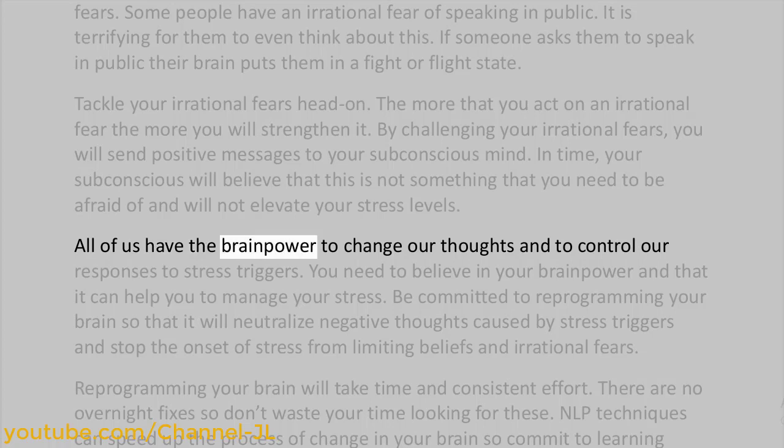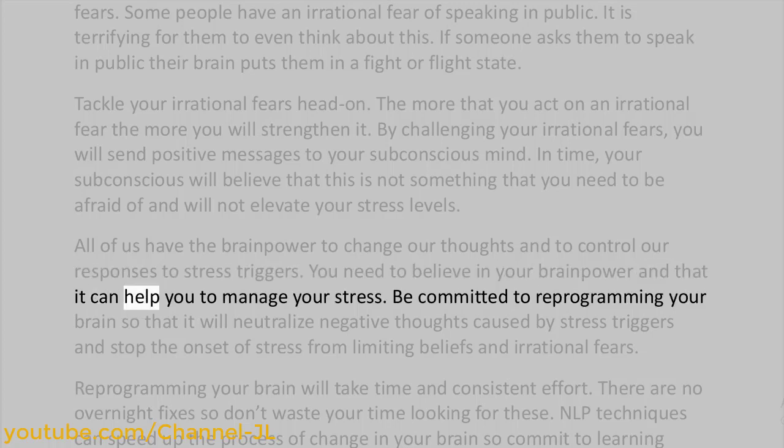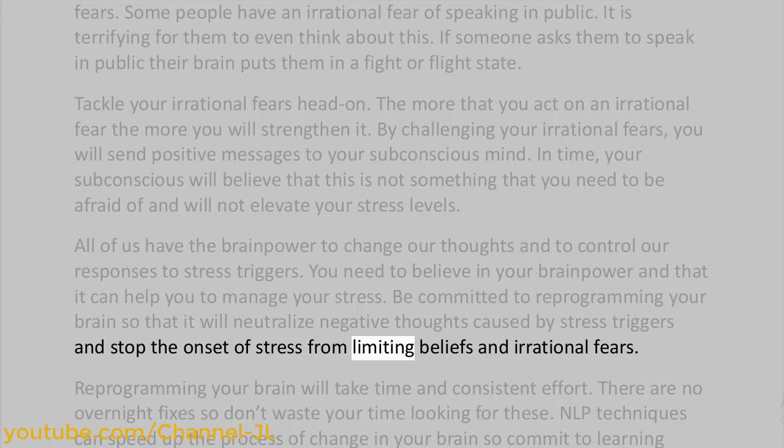All of us have the brain power to change our thoughts and to control our responses to stress triggers. You need to believe in your brain power, and that can help you to manage your stress. Be committed to reprogramming your brain so that it will neutralize negative thoughts caused by stress triggers and stop the onset of stress from limiting beliefs and irrational fears.